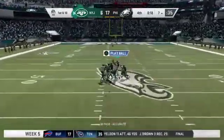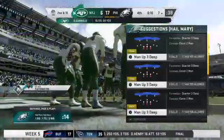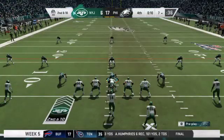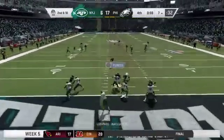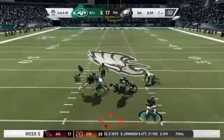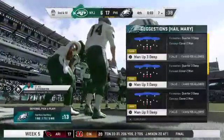Now a desperation throw deep downfield, and that's incomplete. Clock stops with 10 seconds left. An incomplete pass on 1st down. That leads to a 2nd and 10. Here we go. Here's Darnold. And this is incomplete with a clock showing just 3 seconds left.